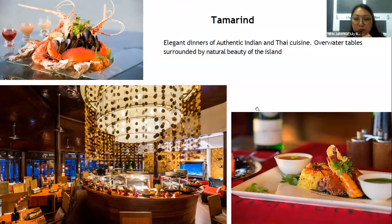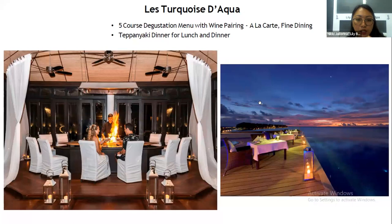And of course we have Aqua. So at Aqua, we also provide 5-course fine dining, and then we also have the teppanyaki for dinner or for lunch as well. We have the option. And here in Aqua, we also have the option for a la carte lunch. So it's a 4-course lunch. And in the evening, we have the fine dining and the teppanyaki.